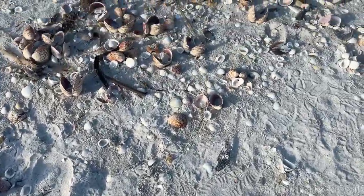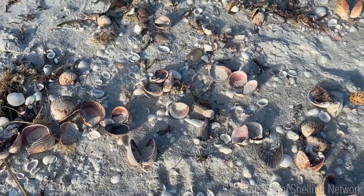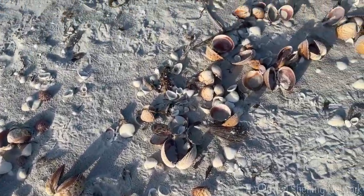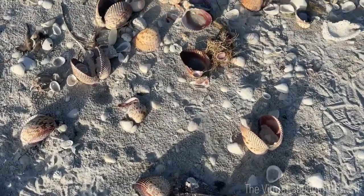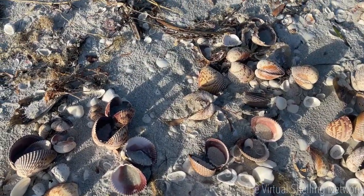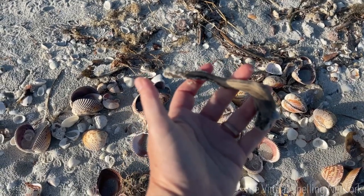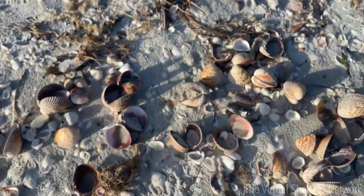All right, let's see what else we can find. I always like to check for driftwood too. We do not find driftwood often on Sanibel, so when we have washups like this, this is sometimes a really great time to pick out some fun driftwood. So I'm always keeping my eyes out. Like, here's a little piece right here. See, just a little piece like that. I love that. I love putting those in shell bowls just as decor. It's so fun.